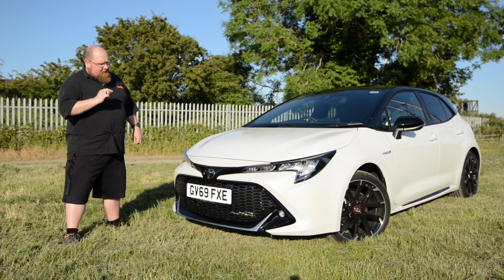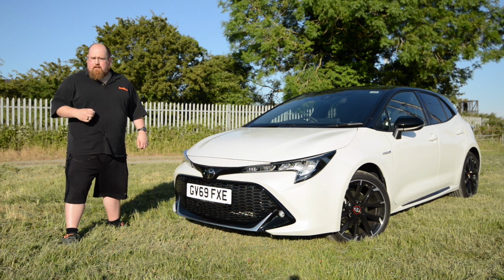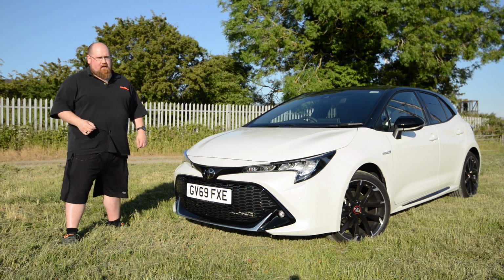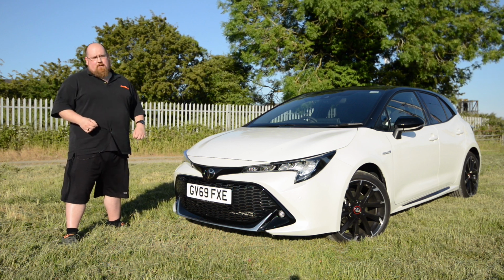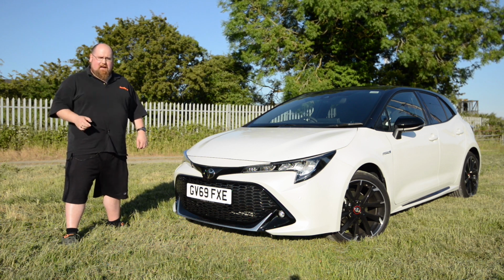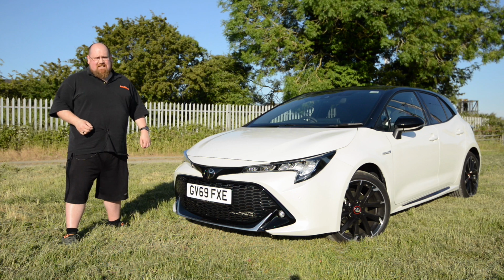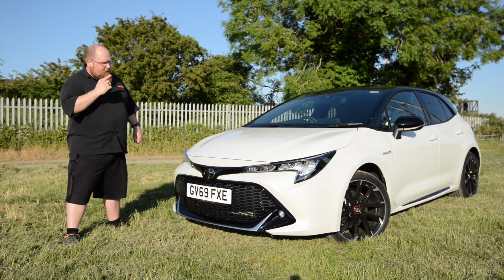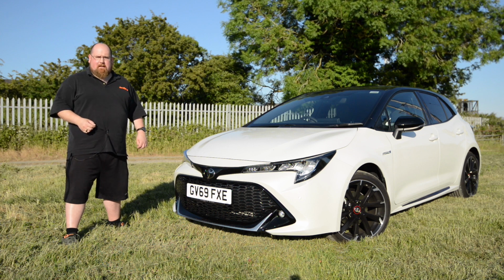And I've had this latest generation Corolla GR Sport for a week, and I'm going to answer two very important questions. Number one, is this latest generation Corolla enough for you to buy it with your heart as well as your head? And secondly, in a world where diesel cars are becoming more and more frowned upon, is now the time to turn to a petrol hybrid hatchback? So stick with me to find out.